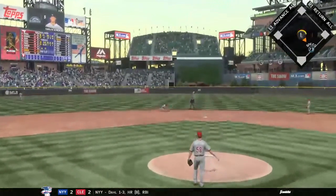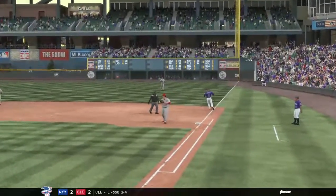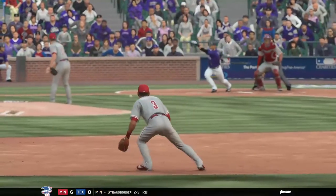Smoked on the ground up the middle. Look at these guys, they're diving, stop, Superman, in time. Oh, what a play. The defense on display on this beautiful diving stop at short.